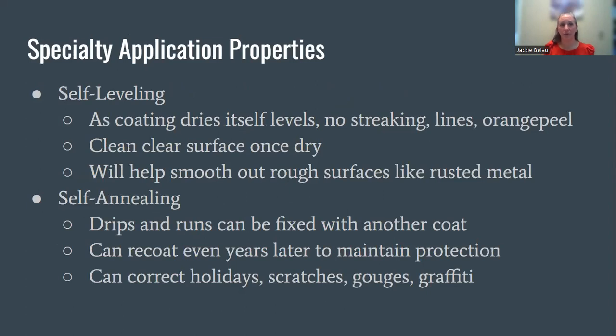Specialty application properties. They are self-leveling, like I mentioned. So as the coating dries, it self-levels, so you won't see streaking or lines or orange peel or anything like that. It actually looks clean and clear. And with the Protect-to-Clear and the Crobio coat especially, you really can't tell that there's a coating on that surface. They look clean and clear once they're dry.